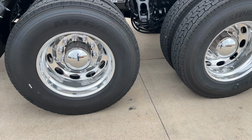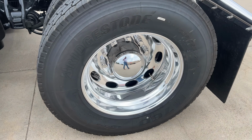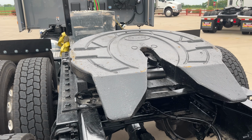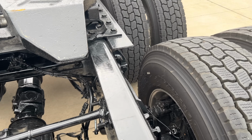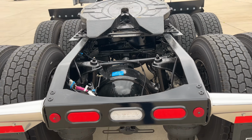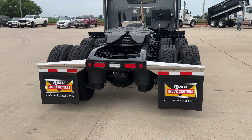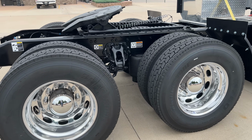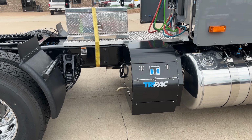Low Pro Bridgestones back here. Got the Peterbilt hole wheels, all nicely polished up. Got an outboard mounted fifth wheel, Holland FW35 fifth wheel, full lockers, disc brakes all the way around, Peterbilt low air leaf suspension. Beautiful truck, absolutely gorgeous. Had an APU put on last week.